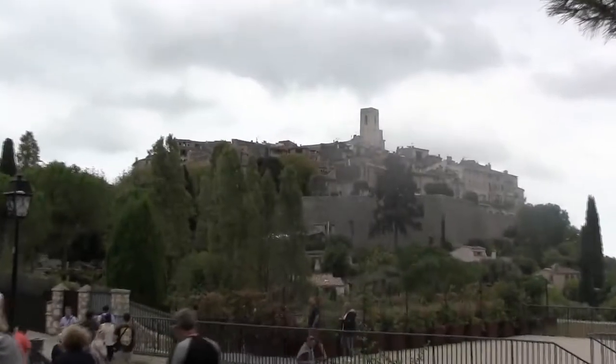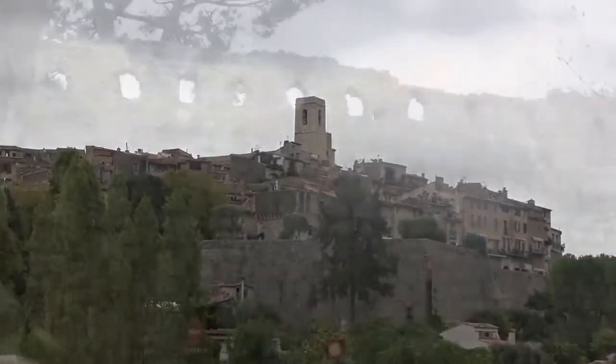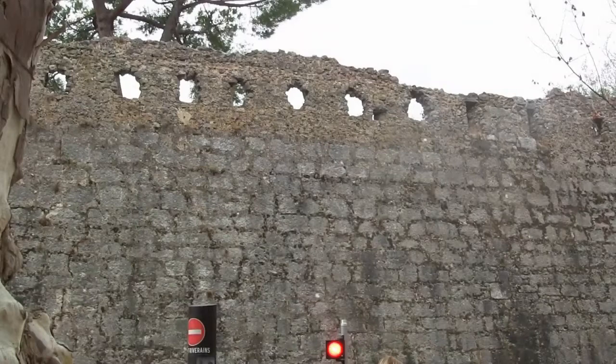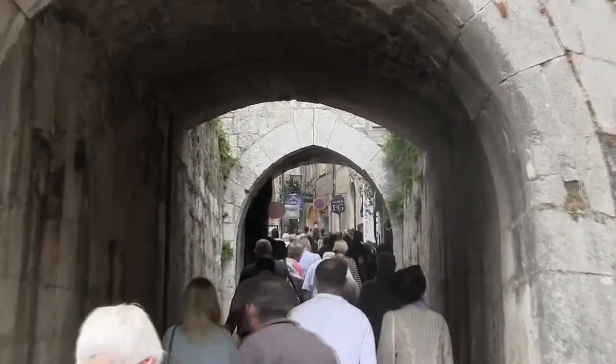In the afternoon, we drove out to the hilltop town of Saint-Paul-de-Vence. All the walls are there and the narrow streets are fun to walk along.